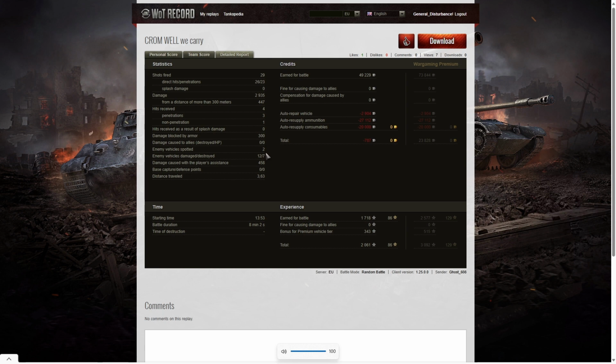2 enemy vehicles spotted, 12 enemy vehicles damaged, 7 killed, and 458 hit points of spotting assist. Now, he was on a free-to-play account, so he actually made a small loss of 787 credits. That's mainly because he used consumables at full price, full value, but he didn't spend that much on ammunition because, of course, he was very careful to use his standard ammo before he used his premium. Also, 2,061 experience points out of the game as well, so a very good game and a nice little earner.